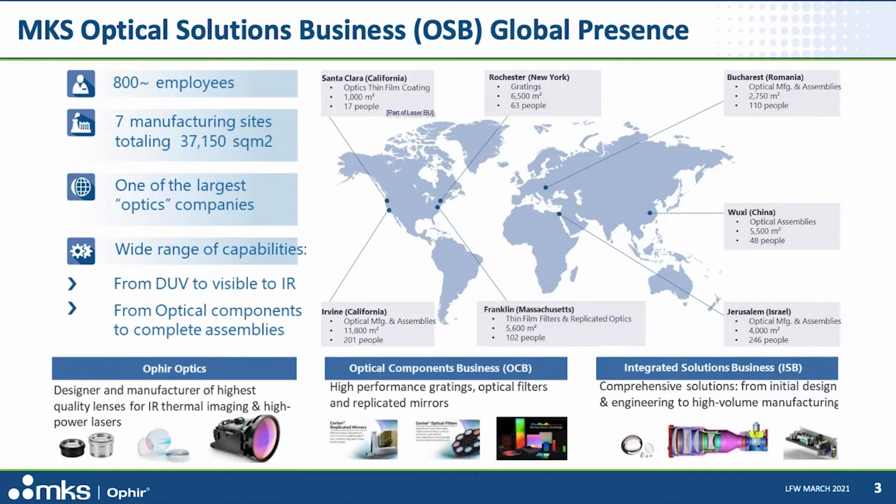So let's start with a brief overview of the optical solutions business of MKS. John really described the company MKS. So within MKS, we have a global presence with 7 sites worldwide just related to optical solutions with 800 employees, which really makes it one of the largest optics companies with advanced design and manufacturing capabilities of both optical components and assemblies, from deep UV to far infrared wavelength solutions. And we basically provide high precision optical solutions for various markets. And let's focus on the security and defense needs.